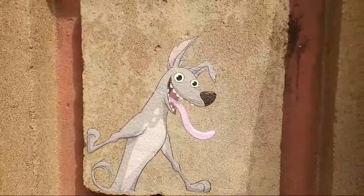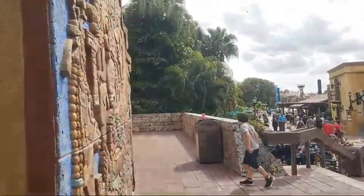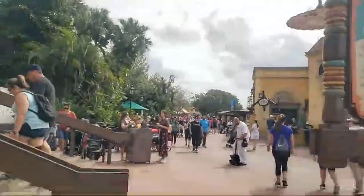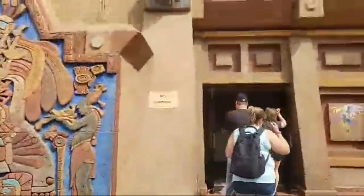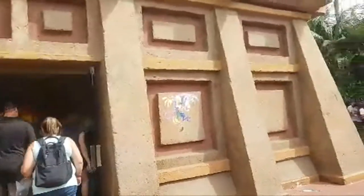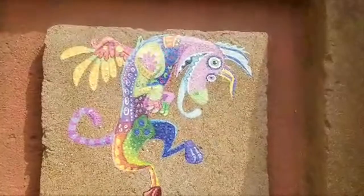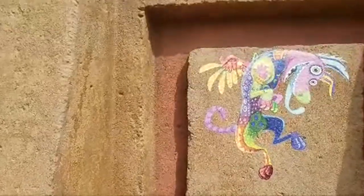So we are starting here in Mexico. This is Dante from Coco. Dante has two forms. He's got the regular dog form. And then we're going to have to go down and around. Over on the other side here, we got Dante again. And here we have Dante in the spirit dog form. And this is better lighting than I've ever seen it. Let me get a picture here real quick too.